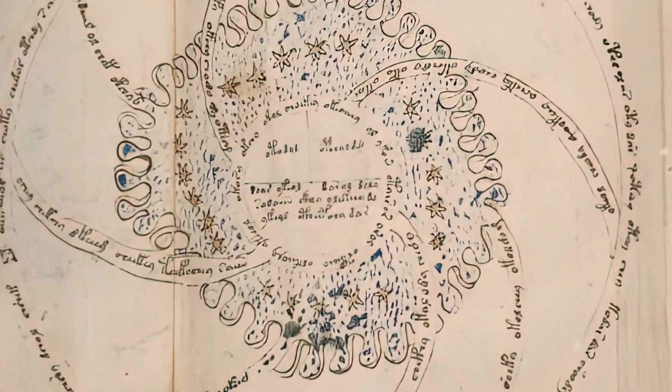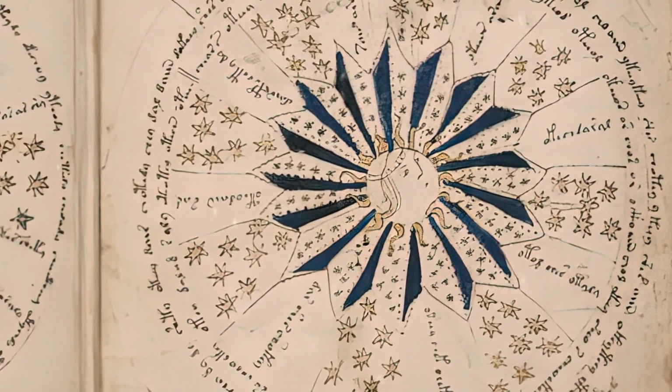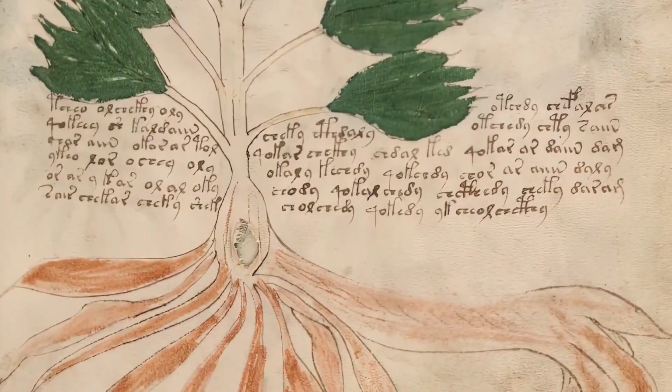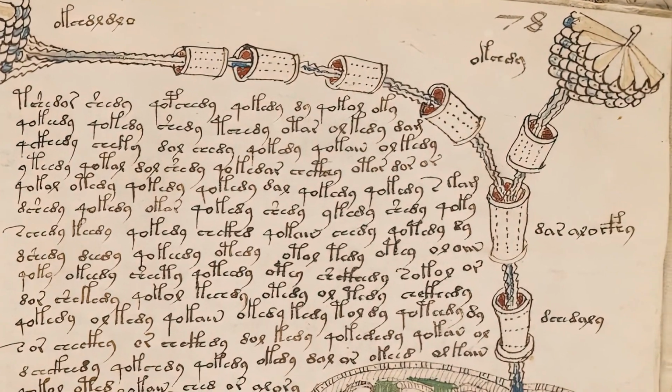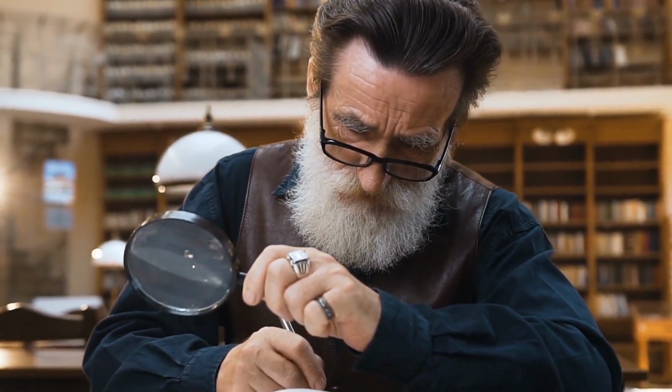It's heavily illustrated with strange pictures of unknown objects and zodiac symbols. The drawings of different plants are the most intriguing thing about the book, as none match any plant species on Earth that scientists are aware of. A professor of applied linguistics in England claimed to have deciphered some of the characters in the book, but as of yet, everything is still unintelligible.